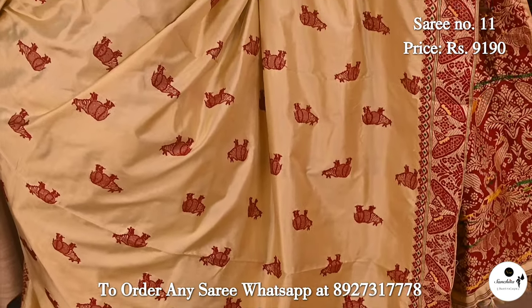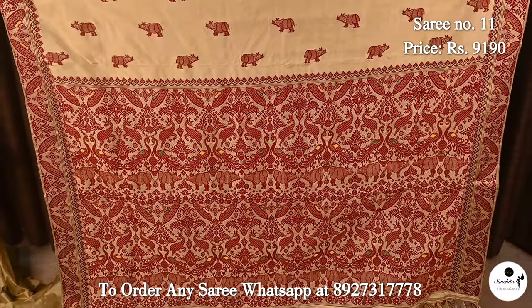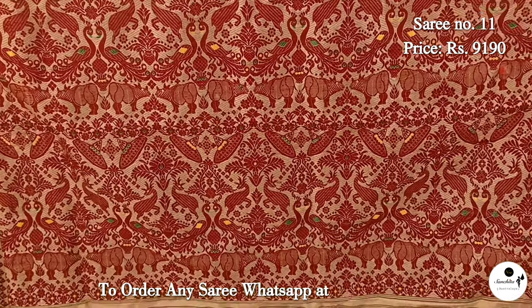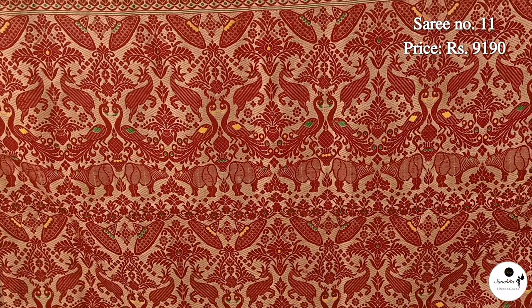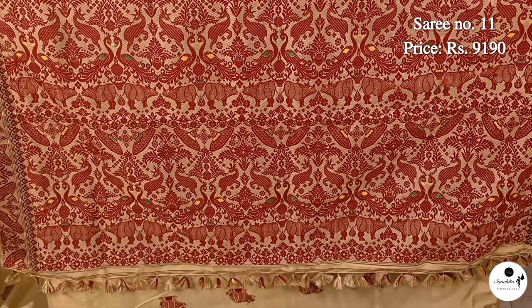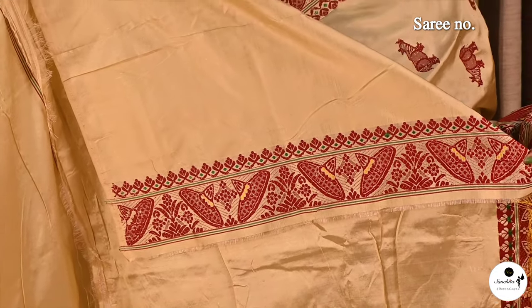Grand pallu with a beautiful forest scenery with rhino, peacock and deer figures in weaving. This is the blouse piece with choppy design. Now presenting a vibrant color combination saree in crossing yellow and red.